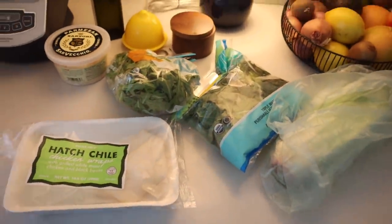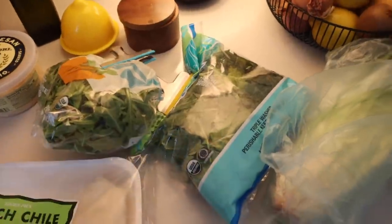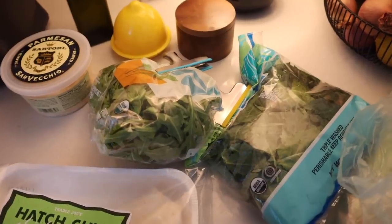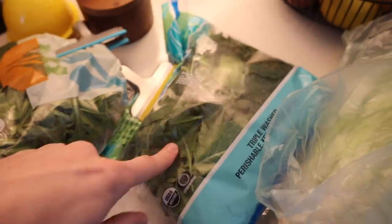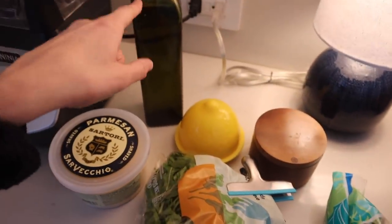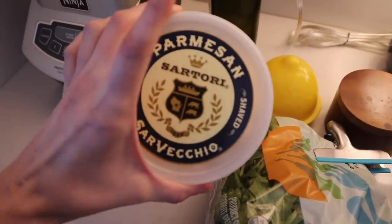Guys, it is time for lunch. I have been loving salads, so I always tend to have some sort of salad during lunchtime. We have arugula here. I'm gonna throw in some baby kale and some romaine lettuce. And then for the dressing, I'm gonna do a little bit of lemon, sea salt, and some olive oil. And then I'm gonna sprinkle some Parmesan on top.